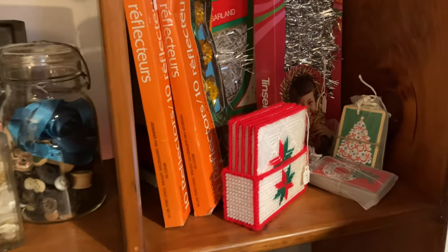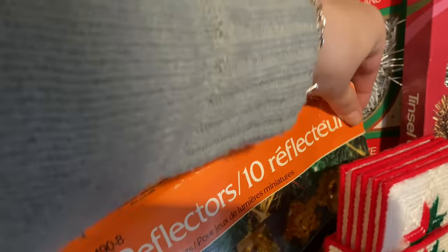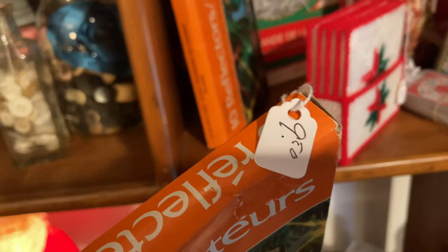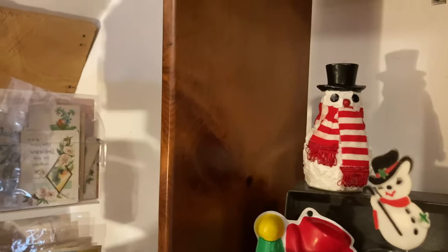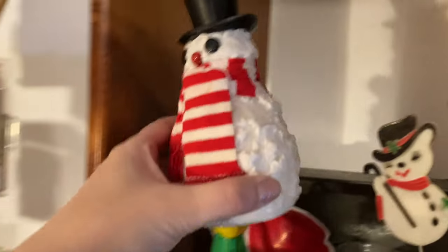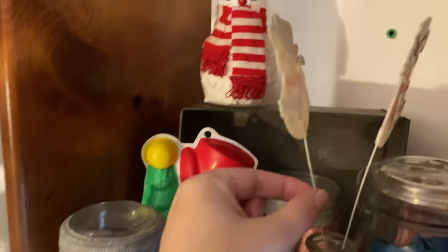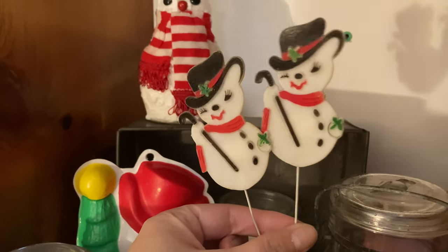So then above that, we've got some vintage garlands still in the box, which was cool. We've got some homemade plastic canvas coasters, and yeah, these reflectors were really cool. And then we've got this fairly old snowman candle. It was cute. I really loved these snowman picks. I regret not getting these because they're so cute and they were only $2.50.